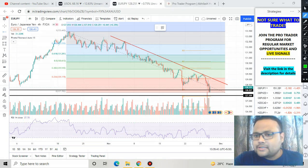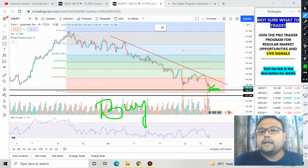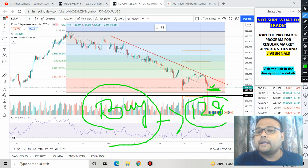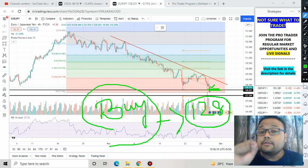And the next trading opportunity is, listen to me carefully, if the market reverses and bounces from this particular level. You can see the market is trying to take support here, and if the market goes up from here, you can take a buy position. You can take a buy position at this present level of 128, but this is a very risky position.